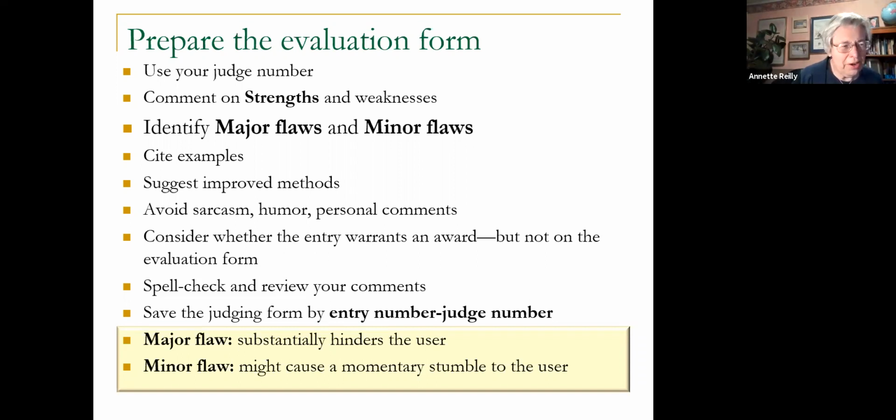So use some other word like exceptional or outstanding or distinctive rather than those words that go with the specific award levels. Spell check your entry form, please. Look over your comments. I hope everybody comes to the final consensus judging and doesn't talk about the entry before you filled out your own evaluation form, because that's the way we capture the most useful range of comments for the entrants. And also, you're going to be characterizing your comments as to whether it's something that could be fixed, but it doesn't really detract overall from the entry, or something that you may not use the word major flaw right on the evaluation form, something that makes it difficult for the entry to achieve its purpose.